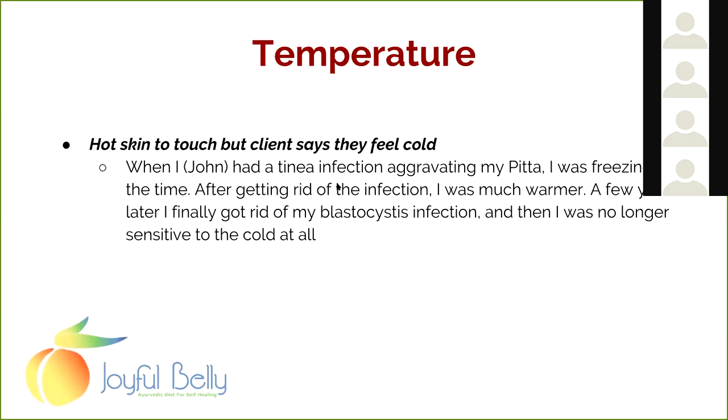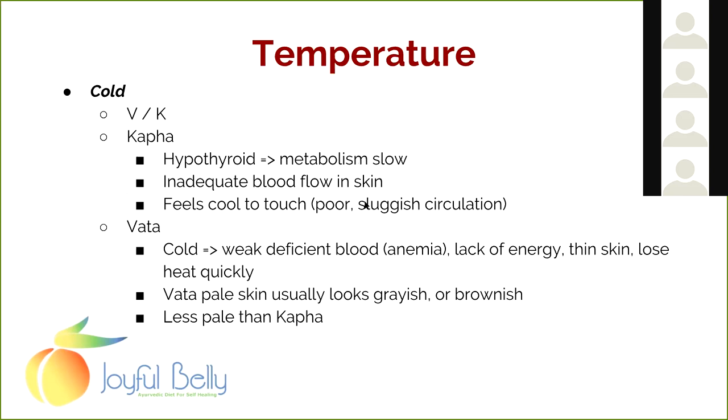So let's see here. Cold skin, I said before, is Vata or Kapha in nature. It could come from a low thyroid or hypothyroid condition, inadequate blood flow to the skin, and Vata tends to be cold from weak, deficient blood. We talked about that earlier.